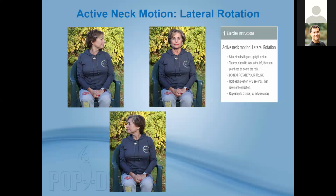So the other active neck motion we like to work on is lateral rotation. It's just moving your neck to one side, like you're looking over one shoulder, and you gently move back to the other side. So that's one revolution. And you can do it again for 3 or 4 times to really wake up those muscles and those soft tissues around your neck.